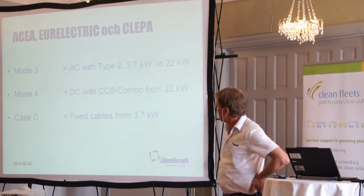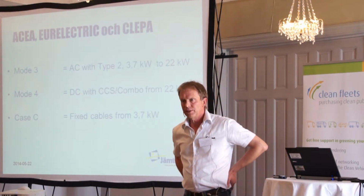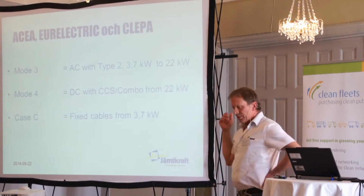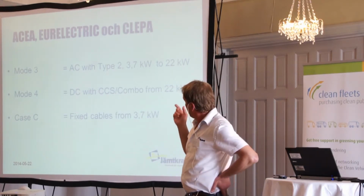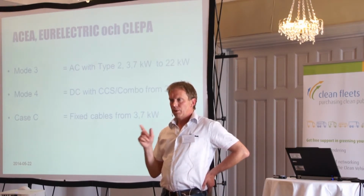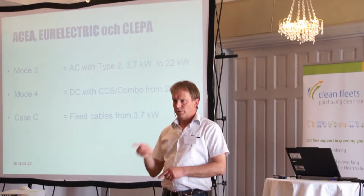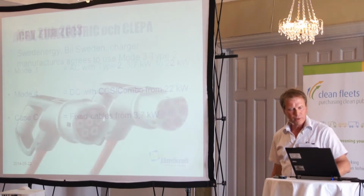Mode 4, that's the standard word for DC charging with the CCS combo standard. That's the European standard. Goes from 22 kilowatt up to whatever. In this position paper, ACEA and Electric strongly recommends that all charging from 3.7 kilowatt in public environment shall be equipped with fixed cables. That's something to relate to.